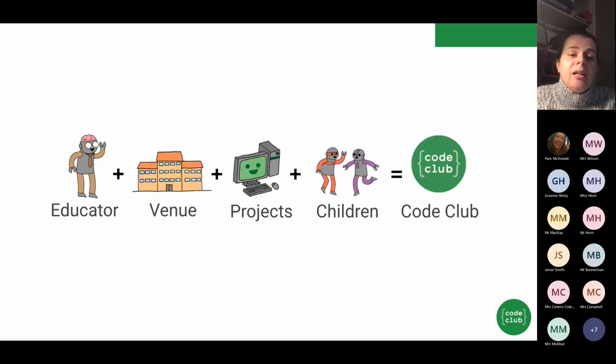So essentially, this is the algorithm, for want of an expression, for a Code Club. There's always an educator involved because it's in a school venue normally. We provide a whole load of free projects which are accessible for you to use. You sprinkle in a few children, and again, the model is very flexible, so it depends on what you're comfortable with. Some people start out small and go from there. Some people will take the whole class to do a Code Club. Sometimes it does depend on access to devices. So there's nothing prescriptive. You mix them all together, and that is essentially a Code Club.